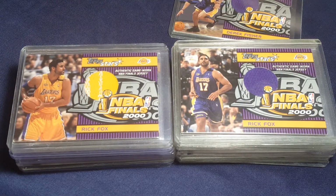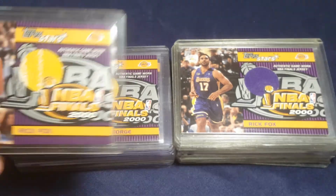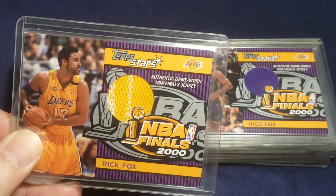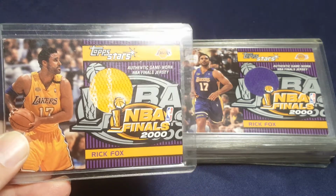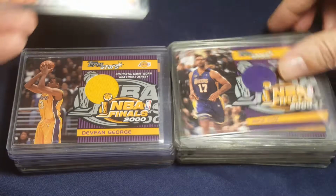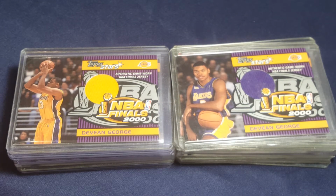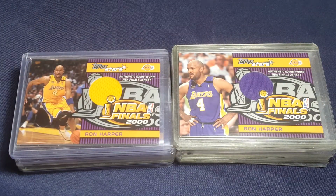Okay, we also have Rick Fox. Home and away versions. Some of these do have the markings where some stitches were ripped or some glue or something. It almost looks like it was on the card. Here's Devean George. Devean George only got into one game in that finals series. 3 minutes in one game. Everybody else here got in at least 4 of the 6 games.